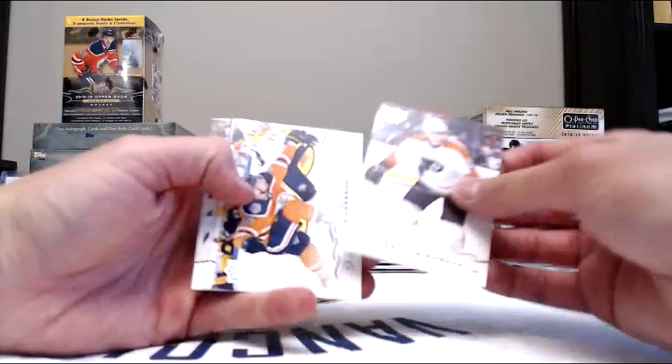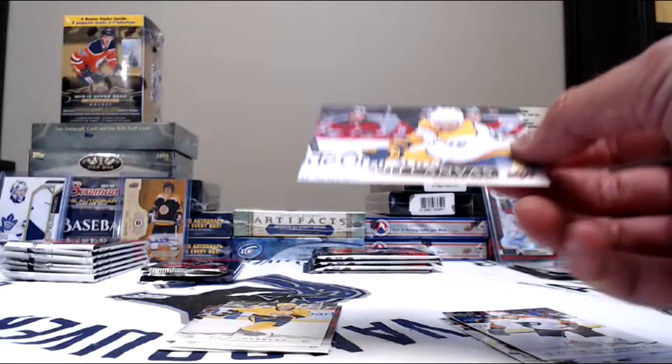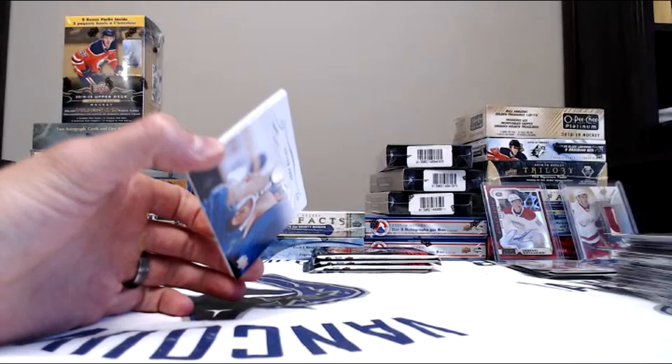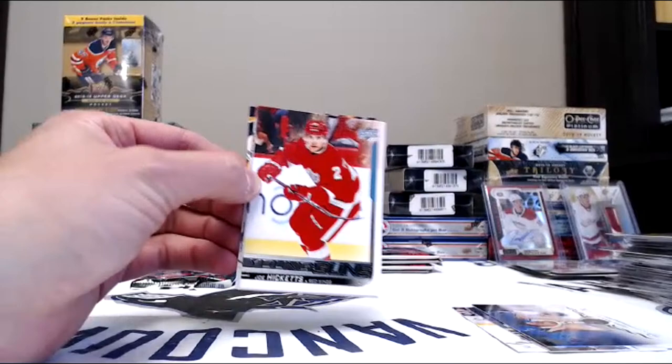And we have a Nashville Predator canvas, Roman Josi, UD canvas for the Nashville Predators. If you missed our last break, we did a 10 box break, and we had a blaster box that had a triple hit pack. Well, wait a second before I go into that. Detroit Red Wings, Joe Hicketts, young gun for the Detroit Red Wings is our next hit.